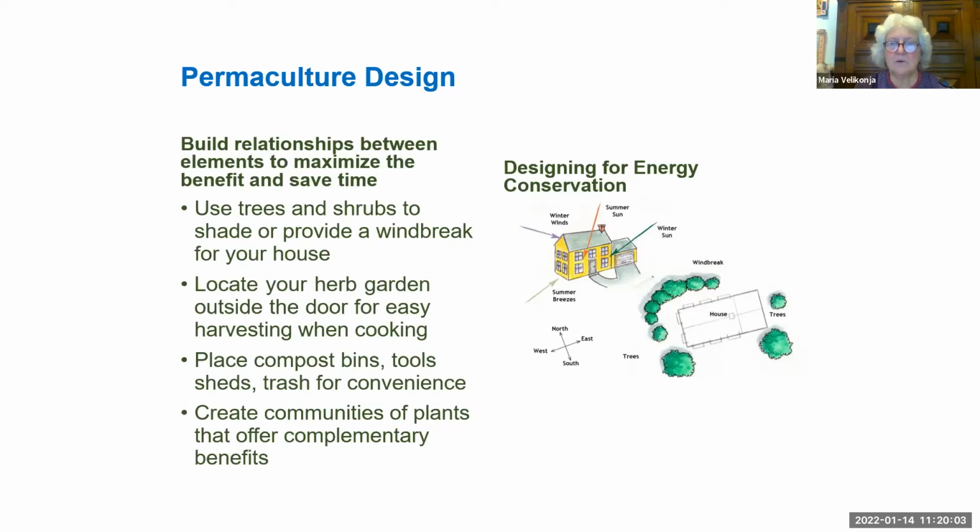So in our urban area, we've got a house. We can look at the drawing there. Consider where the winter winds are coming from. That's a factor in where you're going to be putting trees and other plants. Many plants don't appreciate high winds. Where's the summer sun coming from? Then where's the winter sun coming from? It comes from a different angle. You may want to create windbreaks around your house to help protect trees. As we saw in this last storm, it broke a number of tree branches. You want to use trees and shrubs to shade or not shade and provide a windbreak for your house.